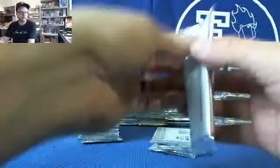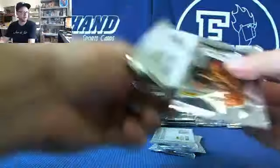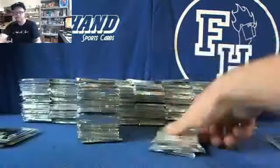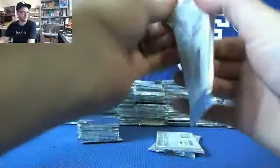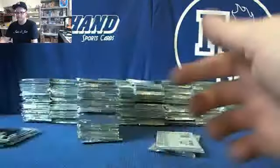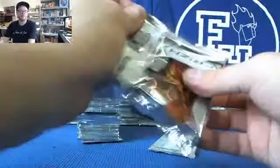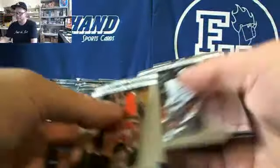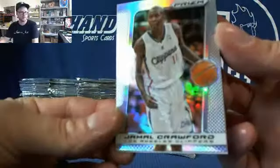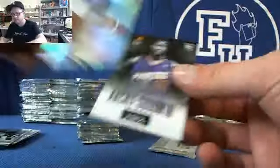You guys are getting all of your every rookie card and every insert, by the way. I'm just, you know, plowing through these things because it's a long break. We've done 10 cases. You get the same inserts every single time. Prizm card, Jamal Crawford, Clippers. Look at that. It's the third Clipper Prizm in this stack.